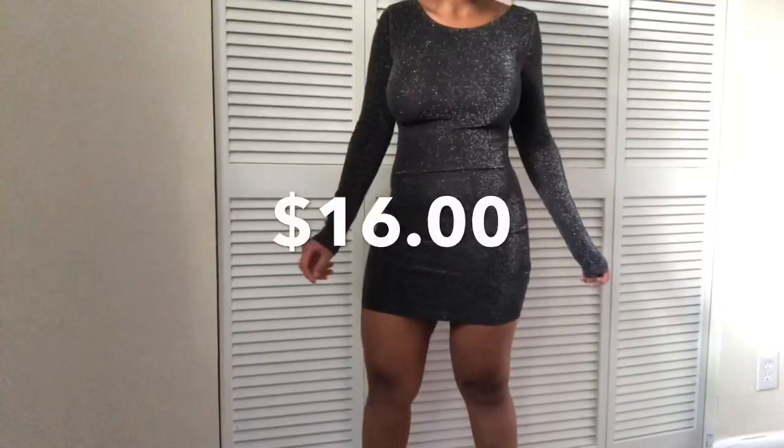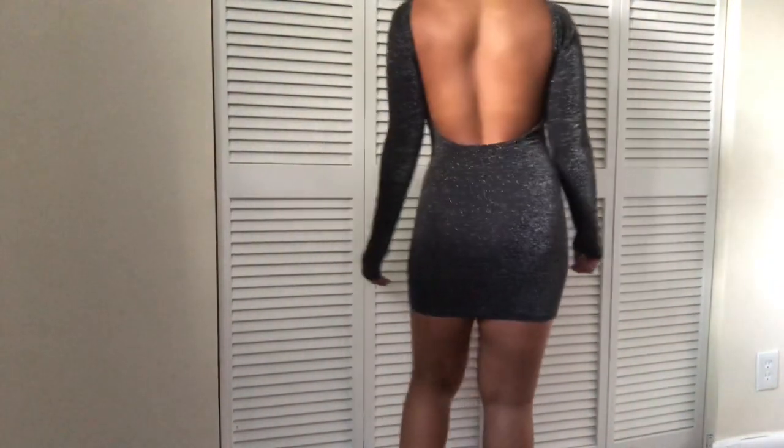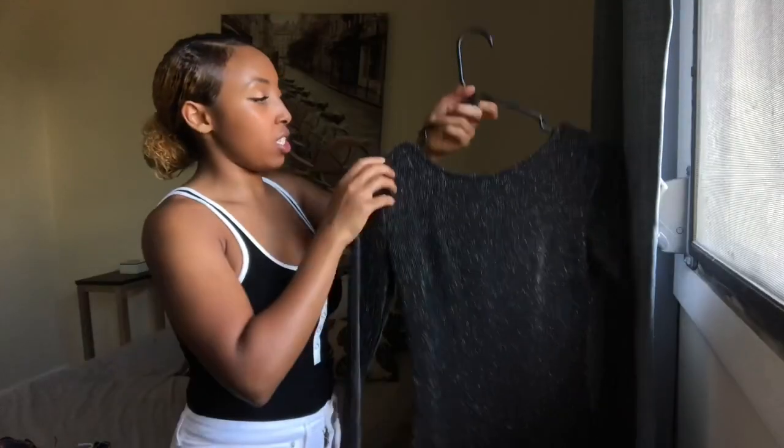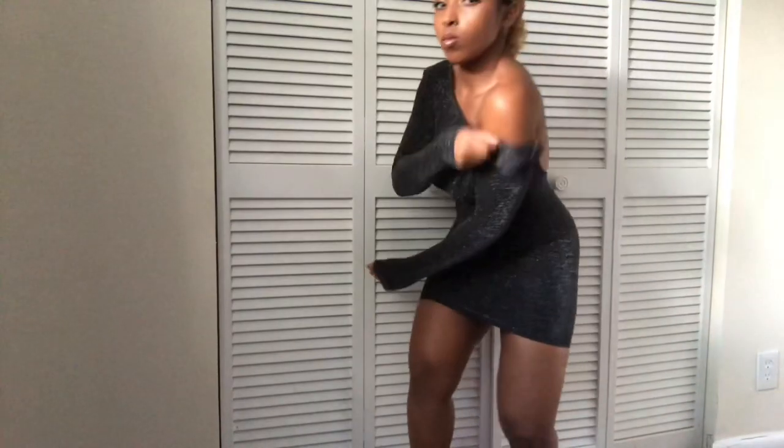This is another really cute dress, very go out type of material. You could go out and be all fancy in this. The back is very adorable. The one thing that I have a big issue with is the sleeves, the shoulders keep coming off. Overall, this is a really cute dress.